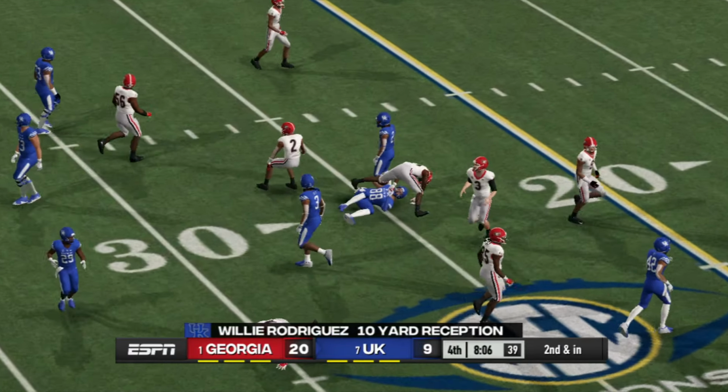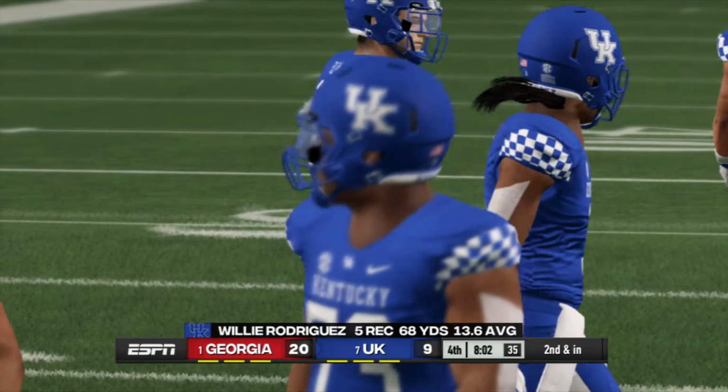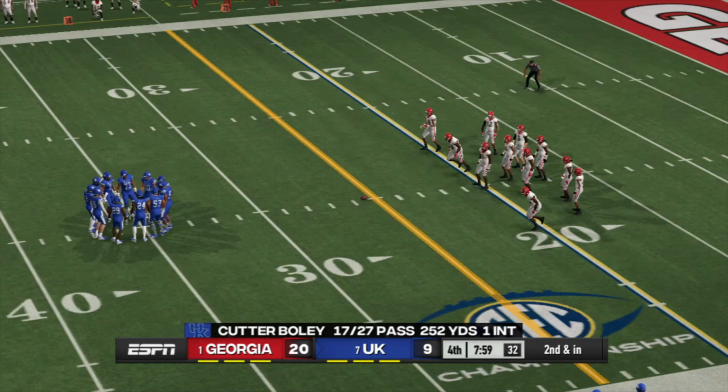They'll bring him down at the 25. That'll make it 7 inches.